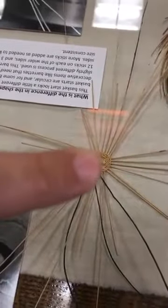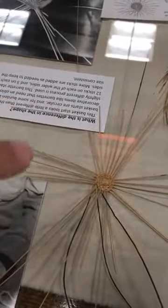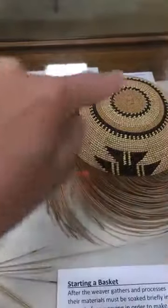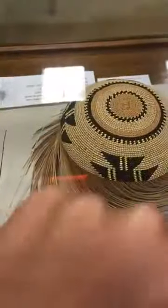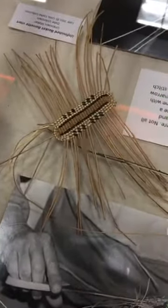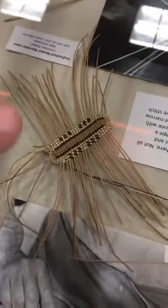And if you're wondering what a basket looks like when it gets started, so these are those sticks. You make what's called a button, and then you start working your way out. Around and around and around. This is a cap that was in the process of being made, round and round. And this looks like an unfinished basket barrette, so a hairpiece.